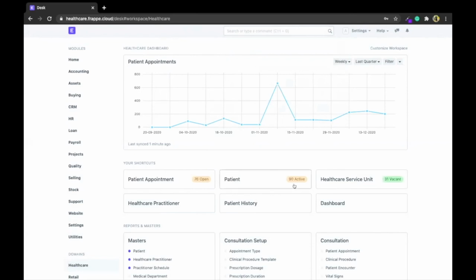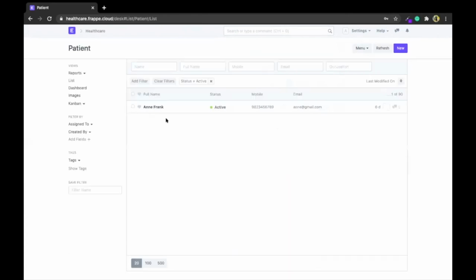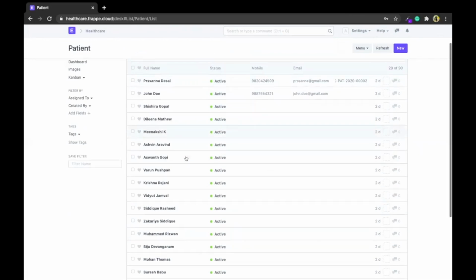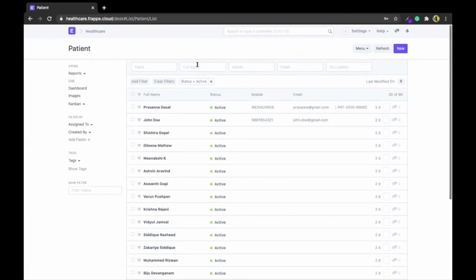Let us start with the most important basic building block of any healthcare system, which is the patient record. Now, I don't have to dig in and scroll down to the patient record I want to pull in. I can use the filters in the list view to do that for me.